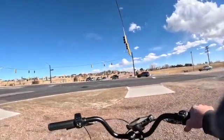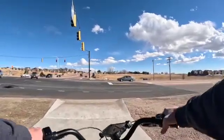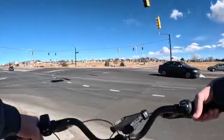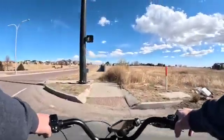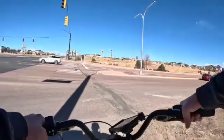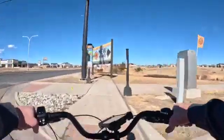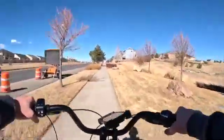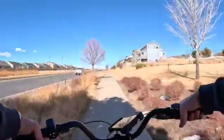So we've got to jam up this big hill. I think we'll make it though. I think we'll be all right. Let's creep forward here. Jam across. Kids, don't do this at home. All right, I have jammed up this hill quite a few times. Again, this one will test your endurance when you start going up, especially with that wind blowing in your face.